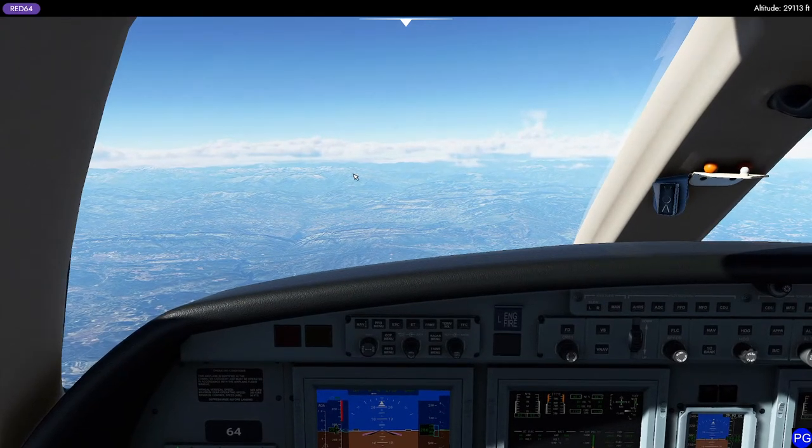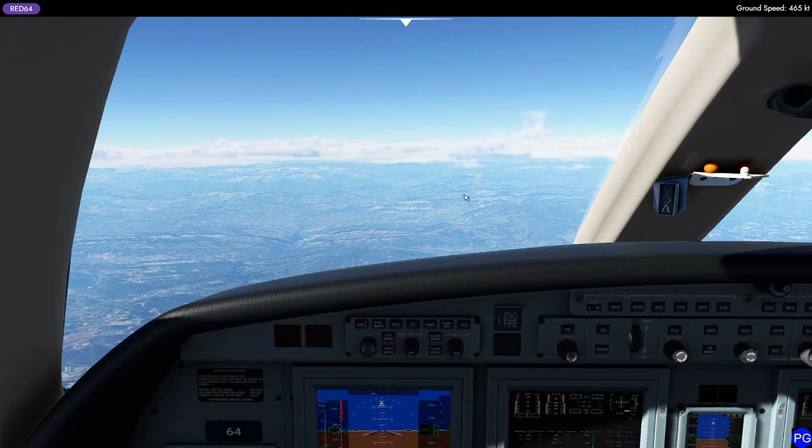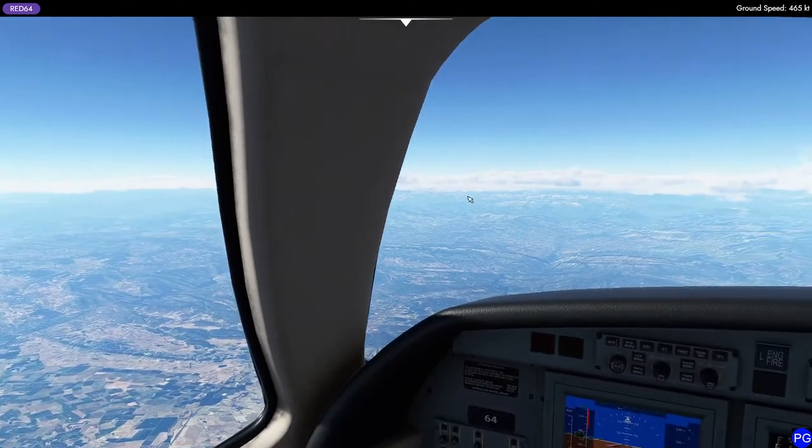Look at these mountains. Holy smoke, those things are tall. Hey, you guys wanted to go to the mountains. And you also wanted VATSIM. We did it.